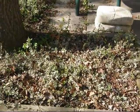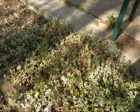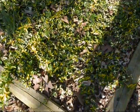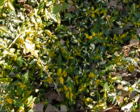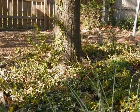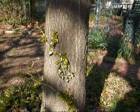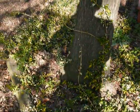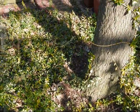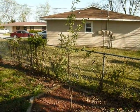And this planter has the white and green stuff in it, and we go over to the other side, and we've got this yellow and green, and it's just scooting right up the tree here, and I'm just going to let it go as high as it wants to, but it's doing really well over here. See, it's filled up the bed pretty nicely. Here's the little apple tree I planted last year. No blooms on it.